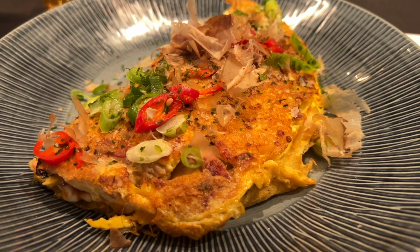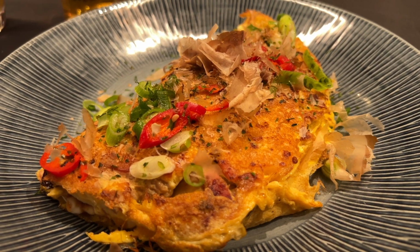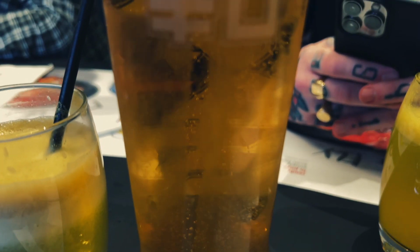I had this awesome Japanese omelette, and of course I had a beer with it because time doesn't really exist in an airport, so it's always beer o'clock, and you cannot be judged for having a beer with your breakfast.